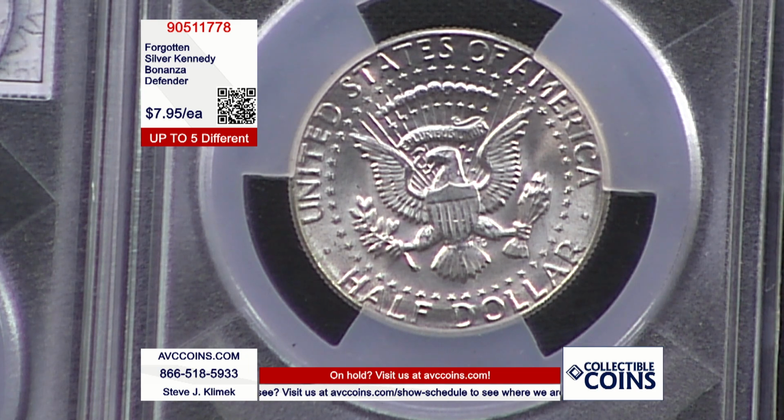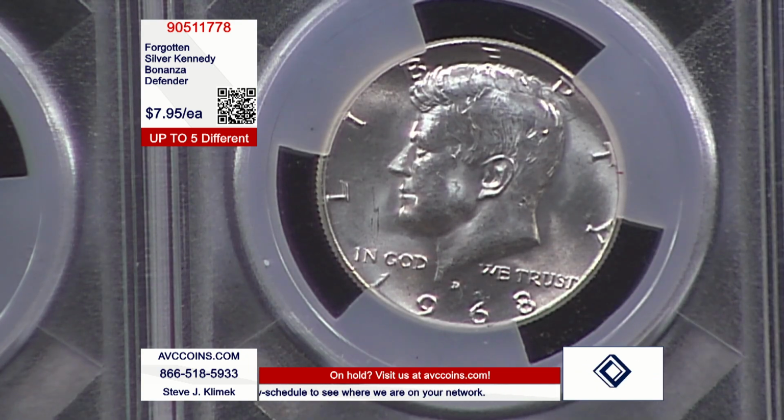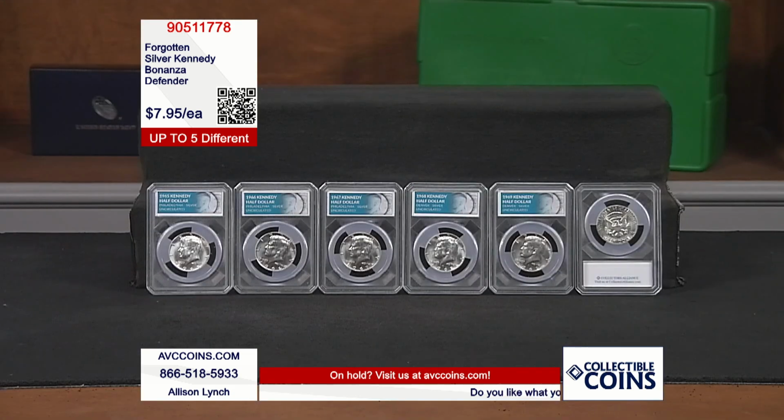Uniquely, though, the 1970 was only made in uncirculated sets. Tonight, this is a special of the 5 coins that were made to be released into circulation that were silver, the forgotten years. So 65, 66, 67P, 68, 69D. How this works tonight is this. If you want one, you'll get a random silver at only $7.95.